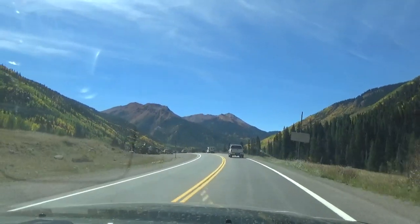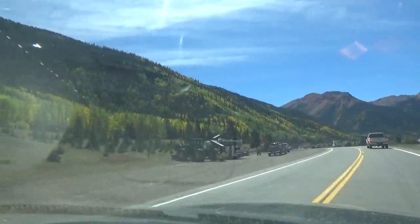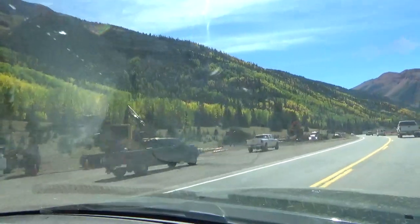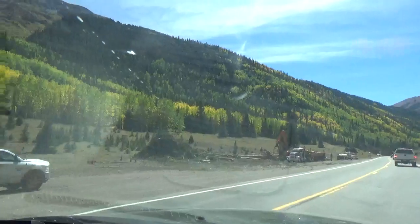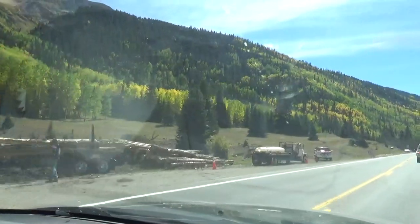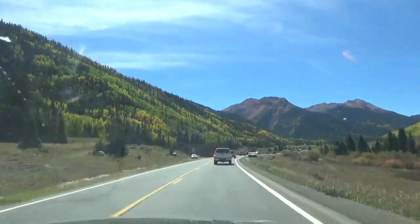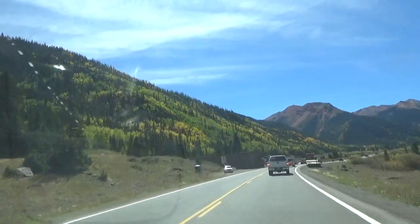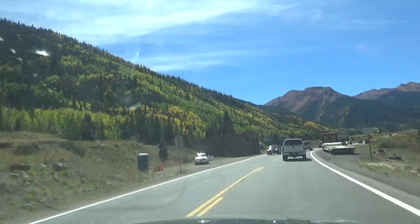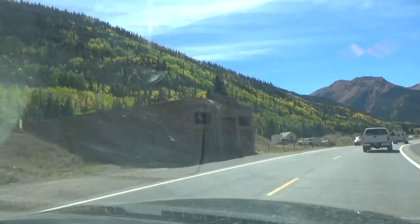As you can see from the colors, it is definitely fall up here. Yeah. Yellow. There you go. Construction here. And they're doing some logging too. Here's Red Mountain Lodge, what used to be a gas station way back in maybe the 1940s and the 1950s.